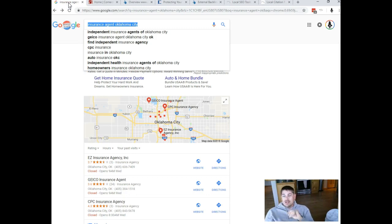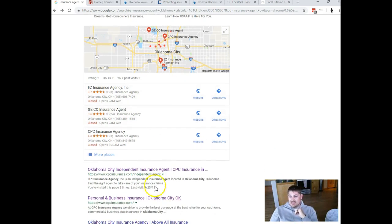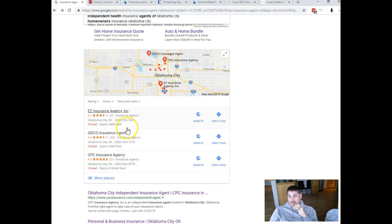And then the last thing I want to go over with you guys, so we went over content, we went over backlinks. The last thing is this right here, the map pack. Most people get really confused and they think that this map pack has something to do with this organic here, and it doesn't. It has nothing to do with that.